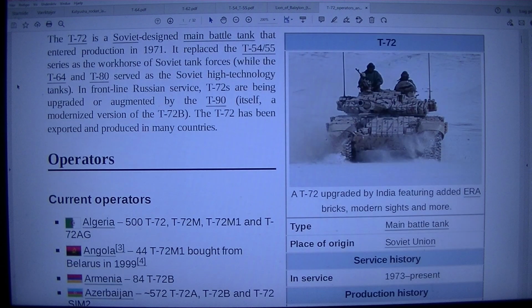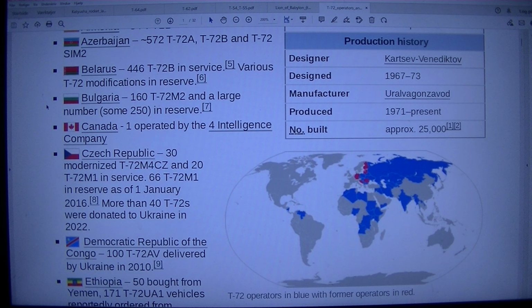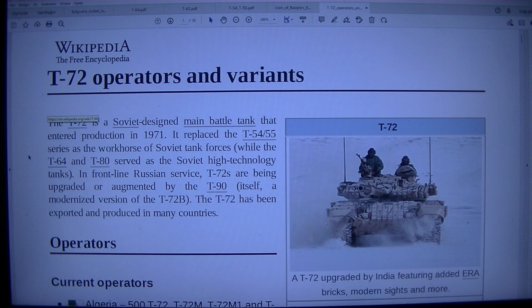T-72 operators and variants. T-72 and upgraded T-72 by India, featuring added ERA blocks, new generation sights and more. Type: main battle tank. Place of origin: Soviet Union. In service 1973 to present. Designer: Kartsev, Venediktov, designed 1967-73. Manufacturer: Ural Vagon Zavod. Produced 1971 to present. Number built approx. 25,000. The T-72 is a Soviet-designed main battle tank that entered production in 1971.